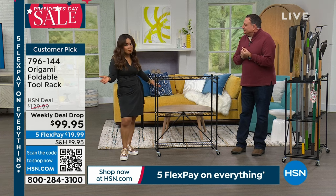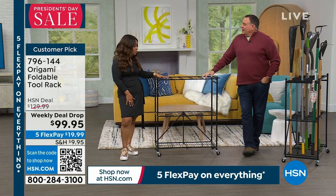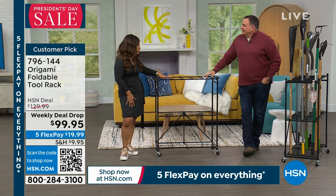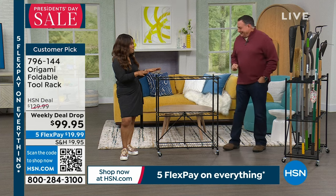I sometimes shop at the big box stores, like many of you, and so this will give you a chance to be able to do that. This would make for a really nice wine rack. I mean, there are many things that you can do. You can really be creative with these.